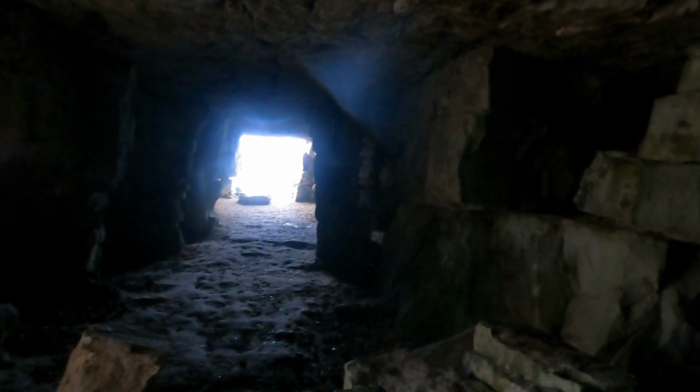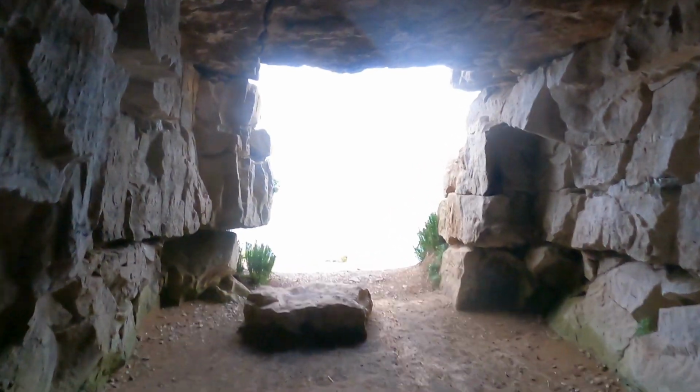Columns. Oh, goodness. Look at that. Spooky. Should pull my torch. Piggy. Yeah, let's get out of here. It's cold. Look at that view. Awesome.